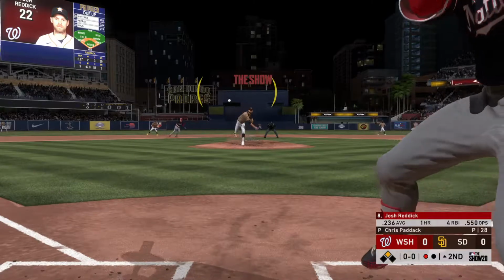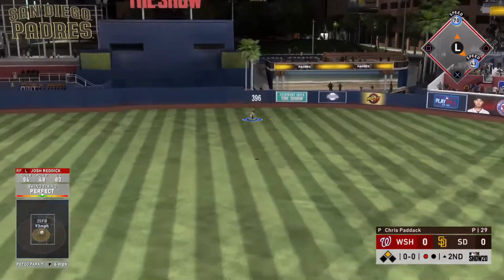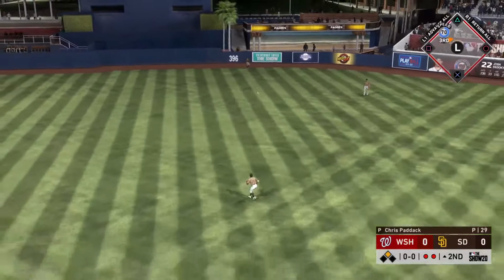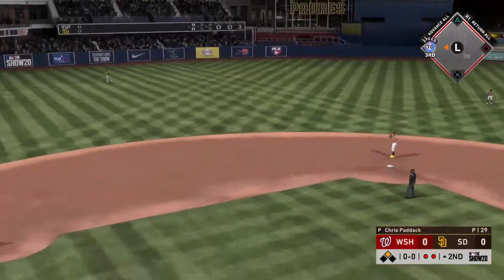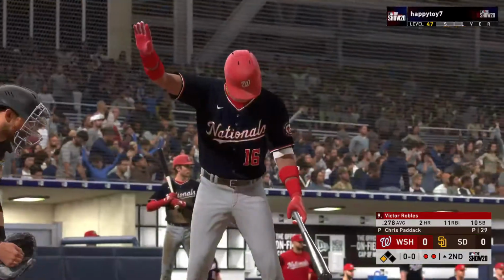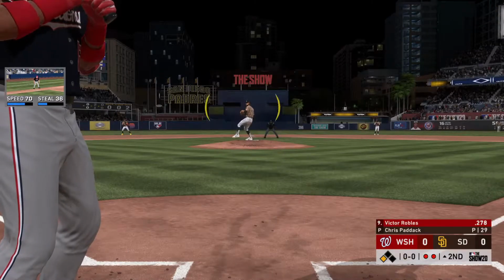Stepping in is Josh Reddick. A swing and a drive to center field. That one's got a chance. A ball that's carrying. On the warning track, he makes the catch. And he's up to third safely now with 2 gone in the inning. So a man at third here with 2 gone, and that'll bring up the outfielder Victor Robles.